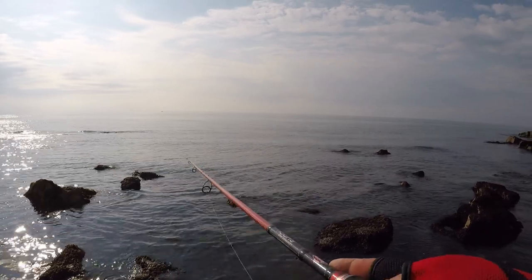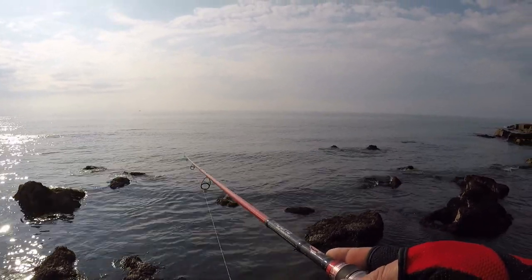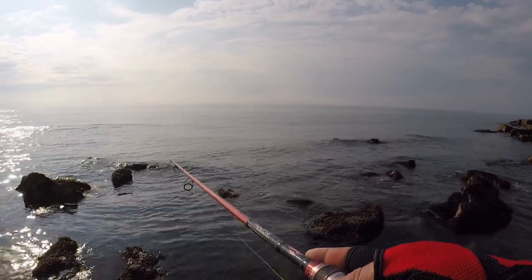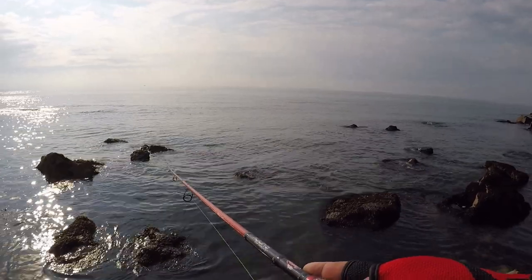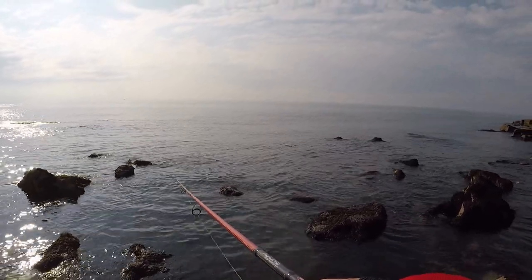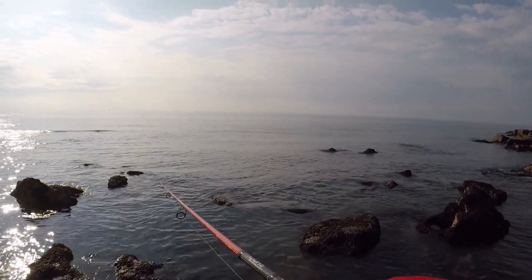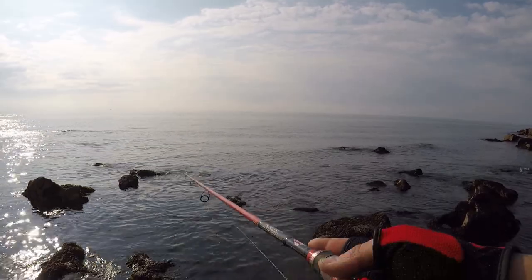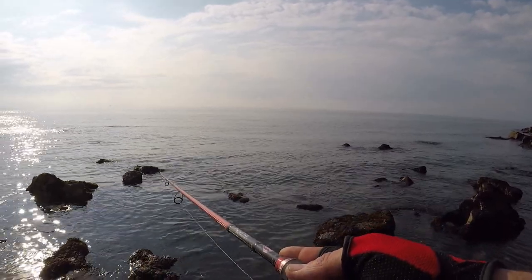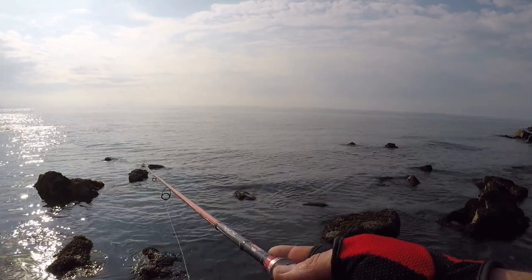Like I said before, lure fishing is all about trial and error. Things that might work on one day won't work on another day, and things that work on a different day won't work on another day past that. So it's all about trying different techniques and different things, and finding out what works on the day. Speaking to more experienced lure anglers is another thing I've got to do myself, and just home in on their advice and their knowledge.